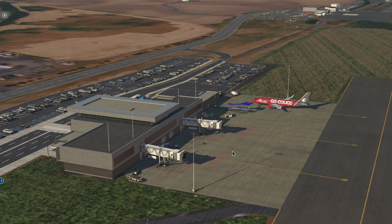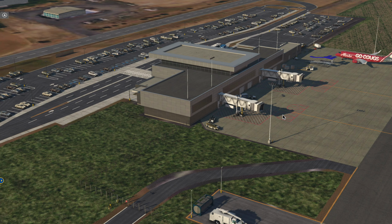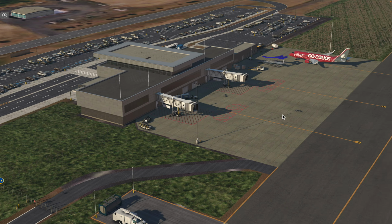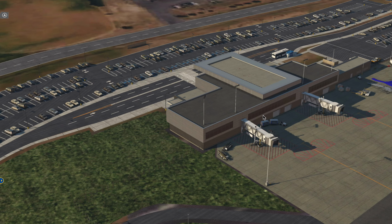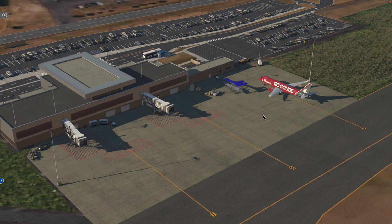Anyway, here's the ramp. Gates 1 and 2 have jetways. Gate 3 is either layover parking or maybe charter flight parking or something like that. I'm not sure what the use is. I suspect it's just for layovers. There's the de-ice pad, the ramp side here. Again, this is conjectural on my part, only based on just what you'd normally expect to see around gates.